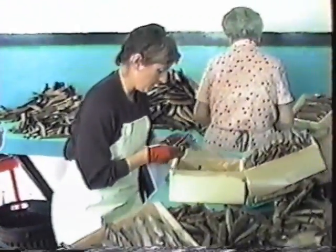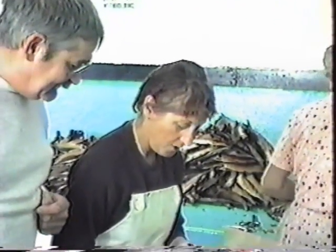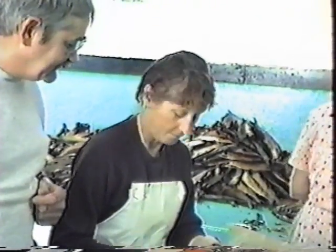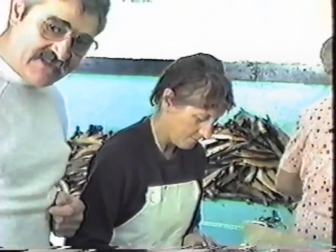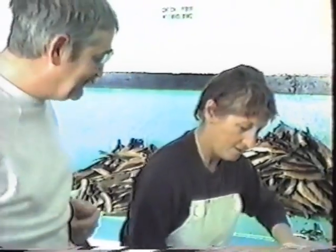Here we have Natalie Haven, formerly Natalie Sawtell. Natalie, how long have you been doing this? Oh, off and on since I was 16. So it's been about 30 some odd years. And your father over there, he's still going strong. Oh, yes. He'll never retire. Well, that's good. Thank you very much.